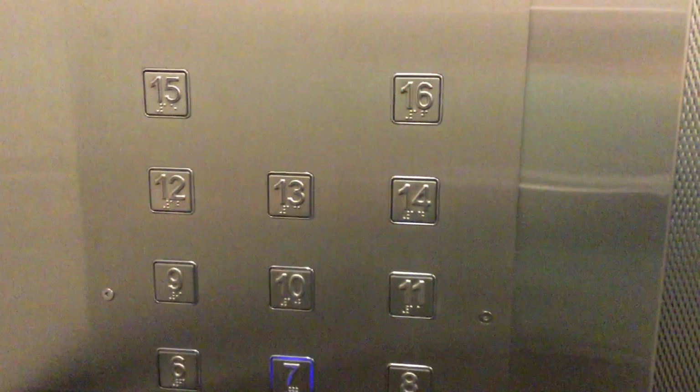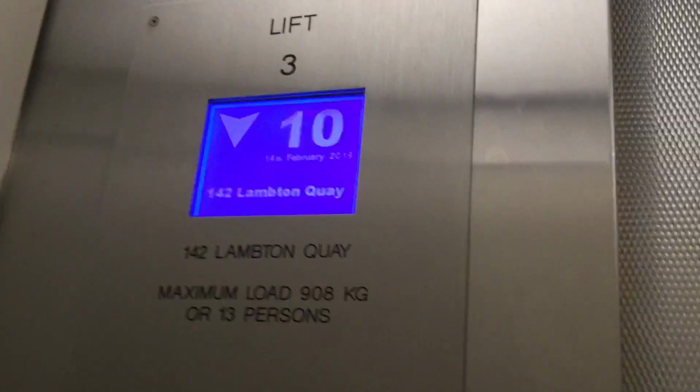Wait, no. Yeah, I know it's on floor 16. Oh, it looks like it's floor 16. Yeah, so it's M series logic. So now it's KONE. Now it's been this. Yeah, I think the interior has been replaced as well. Yeah, it still has M series logic though.